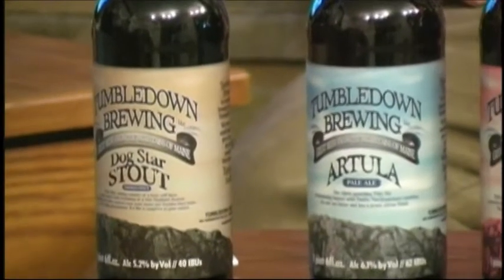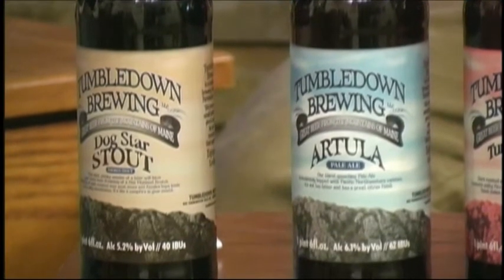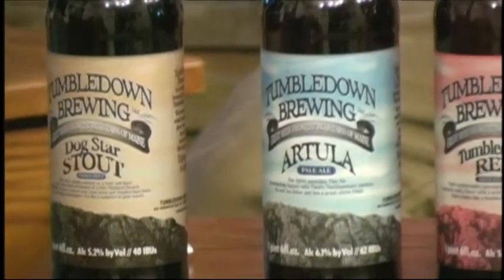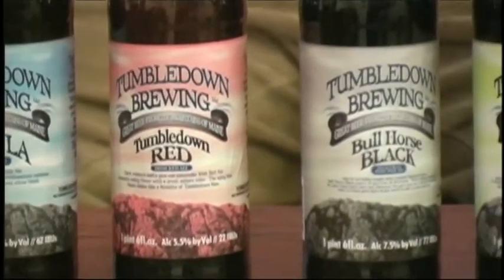Now, they have a lot of different names of the beers here, and maybe you could share a little bit of info about the different names that you have. Sure. I try to take things that are close to us, close to the brewery, and name some of my beers after them. Tumbledown Red, that's a fairly easy one. That's Tumbledown Mountain, a great local mountain for hiking, just to hang out in.